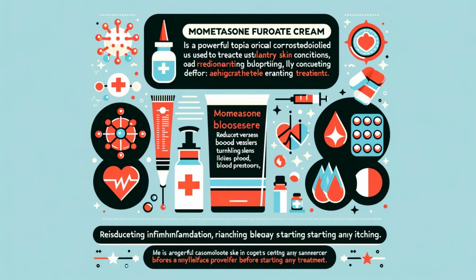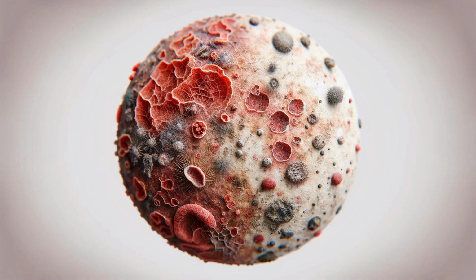Before we wrap up, here's a quick recap. Mometasone Furoate Cream is a powerful topical corticosteroid used to treat inflammatory skin conditions. It works by reducing inflammation, narrowing blood vessels, and alleviating itching. While it's generally safe when used correctly, be mindful of potential side effects and always consult your healthcare provider before starting any new treatment.